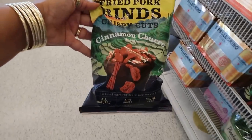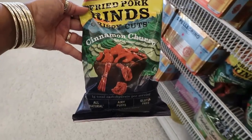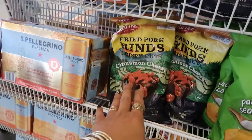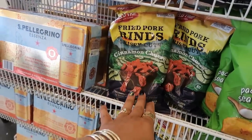Look at these fried pork rinds, cinnamon churro flavor. I think that's gonna be a big no for me. I don't think I would want pork rinds tasting like a churro.